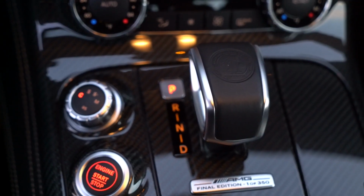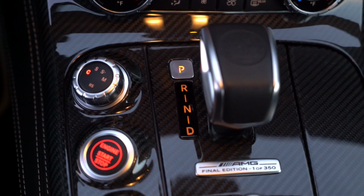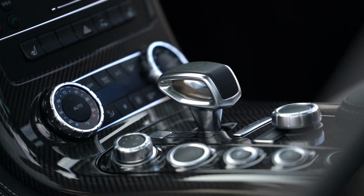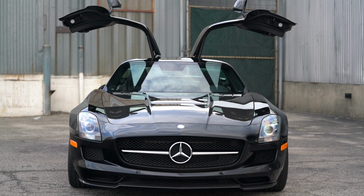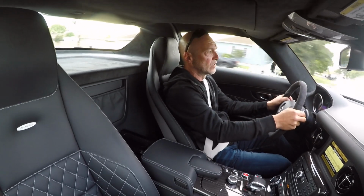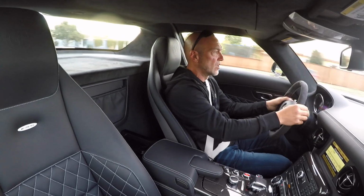It is the dual clutch automatic. Definitely preferred in manual mode. Gotta admit, the shifts are quicker. I've driven a couple of SLSs before. This is the first time I've driven the Final Edition car.